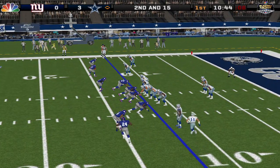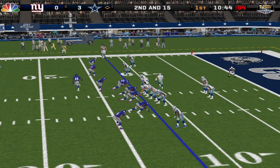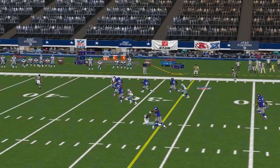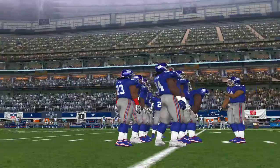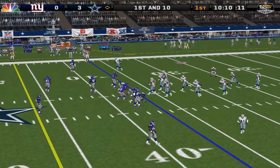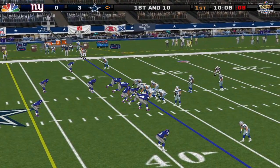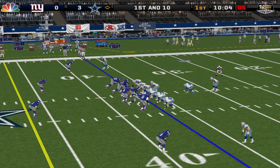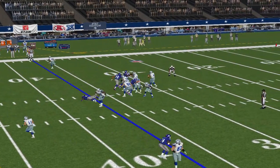New York comes out in their nickel package. Number 4 with a man in motion. Throwing. The 30. And he just got level. Good catch on second and long that picks up the first down. That one was about pass rush and pass protection. The offensive line was successful in what they had to do to make sure the quarterback had the time he needed.